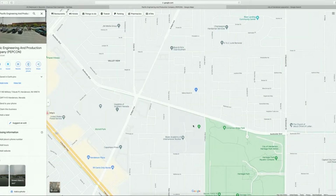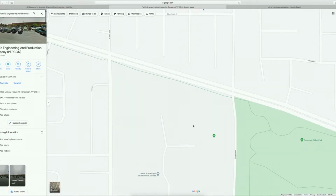And see, it's so fast. Whatever it was, very fast moving, very fast moving. And I gotta wonder, did I capture some kind of a sortie through here or something? I don't know. This is the Basic Academy of International Studies football field.